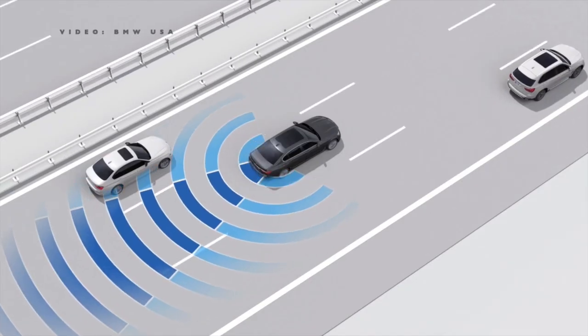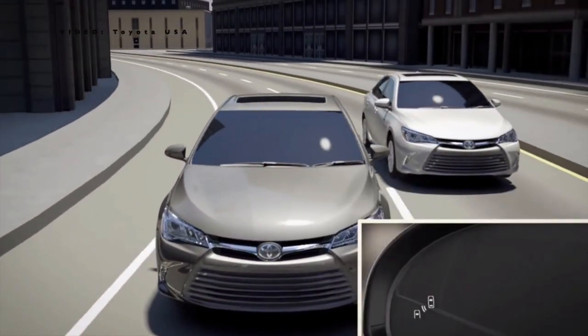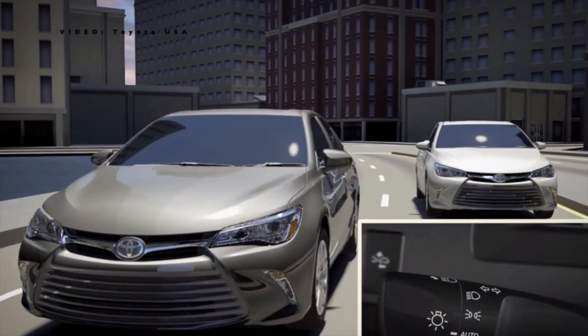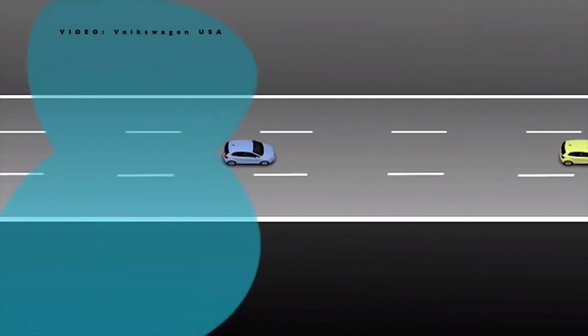Number 4. The blind spot monitor. When traveling in a busy street or freeway, there are a lot of cars. When people are entering or exiting the freeway, looking at the traffic behind can be tricky. Some cars from the back could drive very fast, and the driver may not see it.